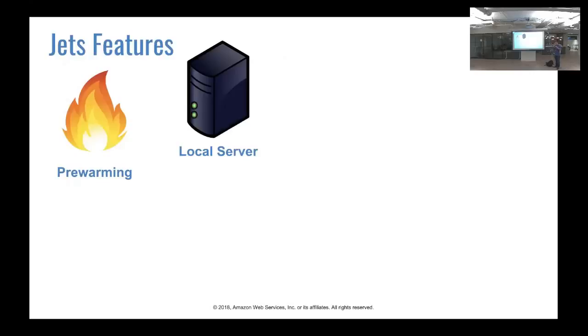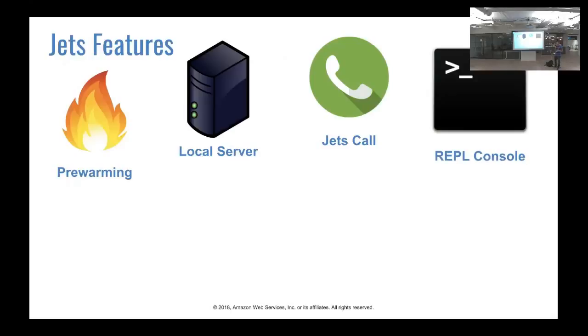There's also a local server, which we actually use now, right? It's very useful to be able to test your Lambda functions locally. Amazingly, a lot of people don't have this, right? Jets call is another feature. It's a CLI command that allows you to test the Lambda function both locally and remotely. You just use the local flag to test it locally. You can basically test your code before you deploy it, all right? There's a REPL console too. This is IRB, basically loading the Jets environment as well as your application code. Another useful thing to test locally.